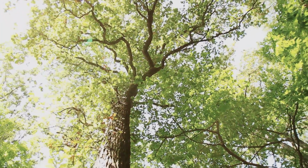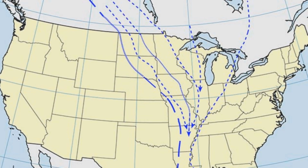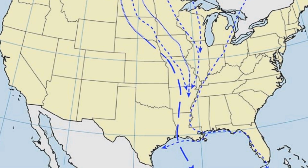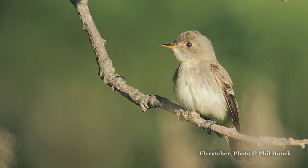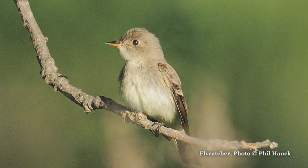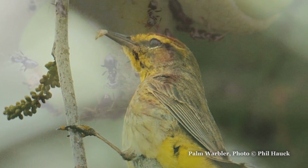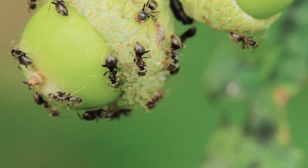Oaks and other shade-intolerant trees are important to migratory birds because there's a growing amount of scientific evidence that migratory birds use them to forage. Migration to a small bird is a very energetically taxing process. As the birds are flying north, they're burning a huge amount of energy and they need to stop often to forage. Recent studies have shown that birds that stop in oaks and other shade-intolerant trees are able to find more insects than they are if they are forced to stop in woodlands that are composed mostly of shade-tolerant trees, such as maples.